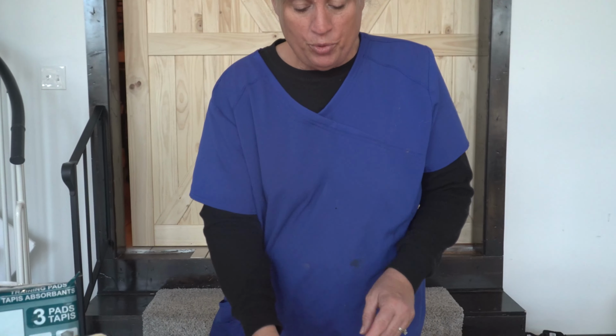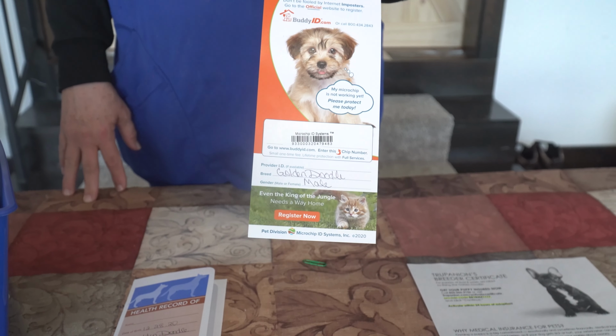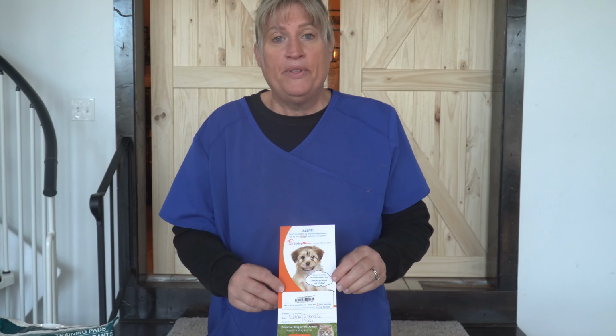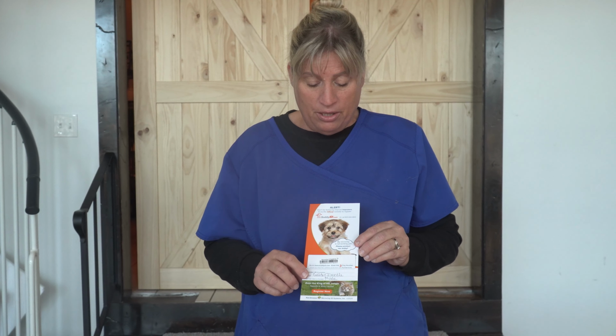The next thing that comes with our puppy is a microchip. We do this free of charge. Your puppy will already have a microchip inserted. This company is called Puppy ID. You, as the new owners, will need to activate the microchip. When you call this number, or you can go online and do it, there is a small fee. They're going to ask you the breed, the gender, and the microchip number. You can also do this online.